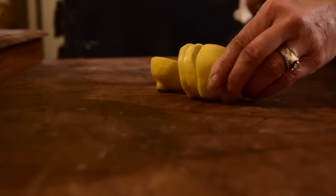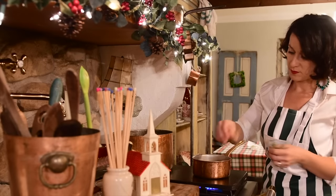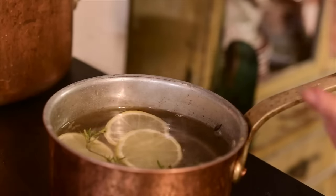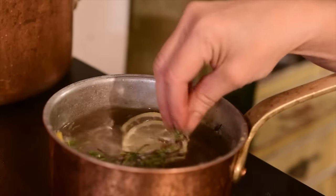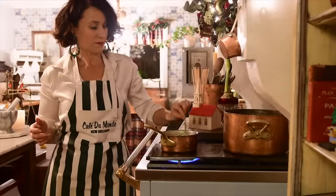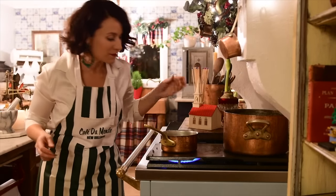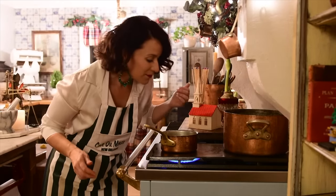Now, I wish that I could say my kitchen was always this clean around the holidays, but the truth is, it's usually covered in powder and food coloring and dirty rolling pins from little helpers. But one of my cleaner creative projects is a simmer pot, and I usually keep one going all season long.